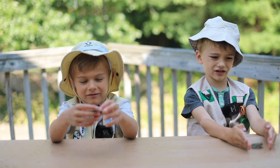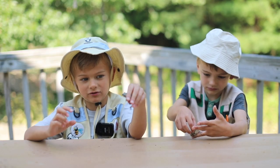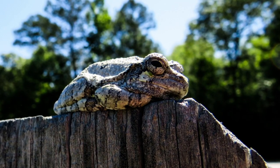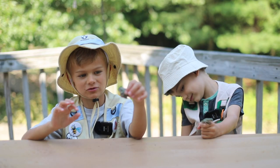Yummy, yummy. They're also very loud, and we heard them chirping like this. Chirp, chirp, chirp. They have a unique way of avoiding predators. When they're threatened, they puff themselves up to look bigger, making it harder for their predators to swallow them. Awesome. This might be the coolest survival skill of all.